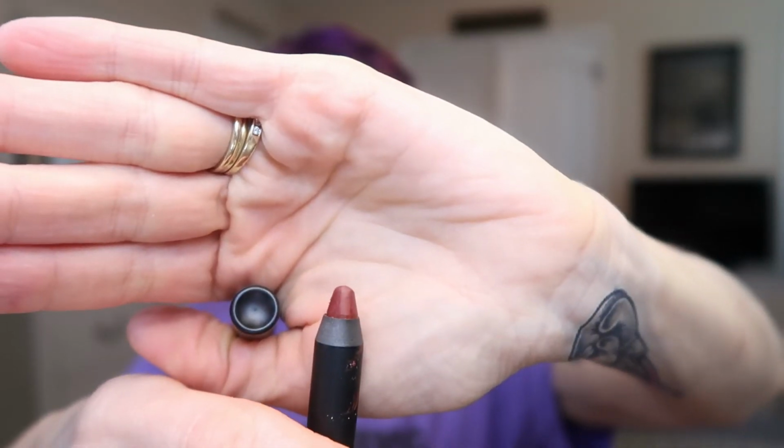Okay. The next item I have is my lips right here. And that is the Dose of Colors lip crayon for $24. But if you go to their website, it's only $22. Not a sales price, that's just the price. I don't know where they got that from. But the color on this is called 405 Winterberry. And it's so pretty. It's so pretty.